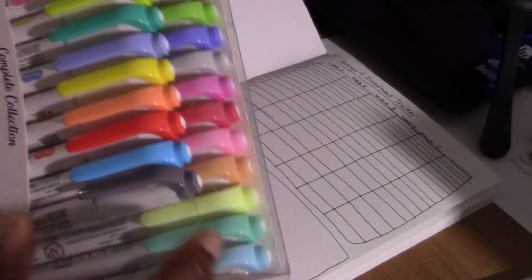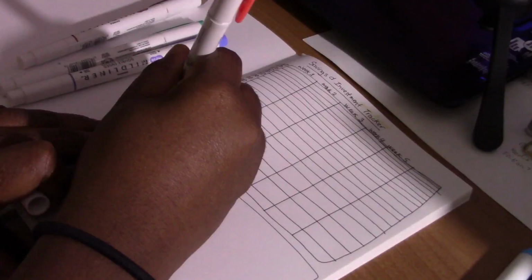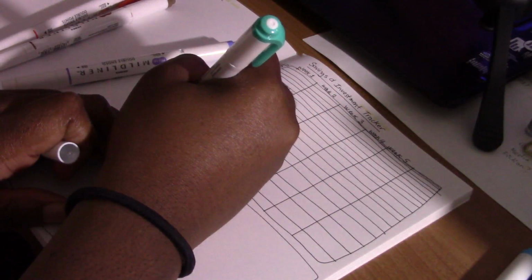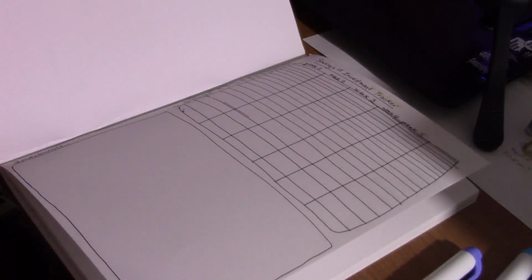I will be using very bold colors. These are just midliners. I got them at Target by Zebra. Everyone's at 0. Alright. This one has $2. So that's just under 1 cent. There it is. Let me make that brown show up. That's how I'm going to be doing mine.